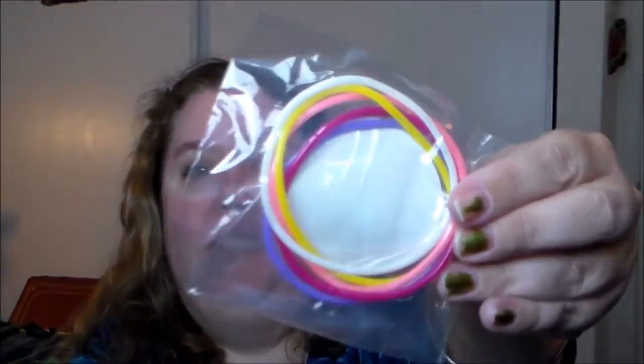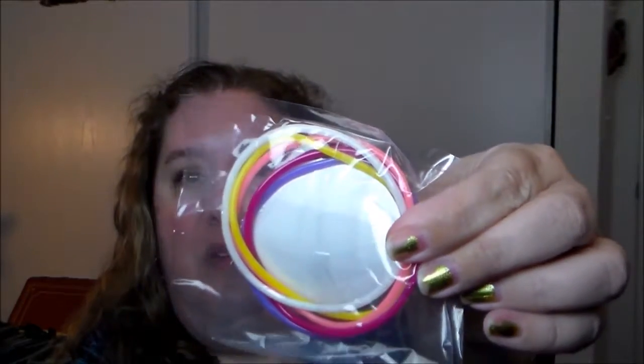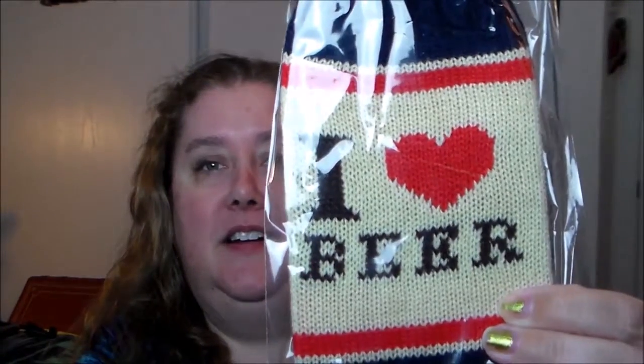But that's fun. I don't know that I'm going to use them, but I know Teenage Mutant Ninja Turtles are really popular even now, so I'm sure they will find a home. Then we have some jelly bracelets. I certainly had a ton of these when I was growing up in the 80s, so that's funny. We also have a knit beer bottle cozy that says I love beer. I don't drink beer, so I will pass on that as well.